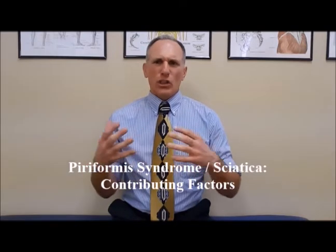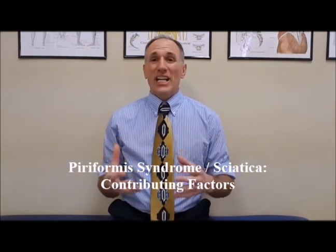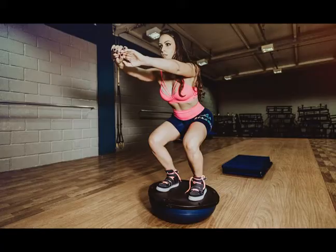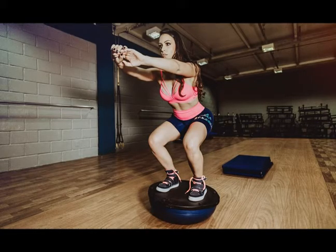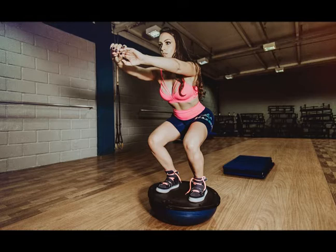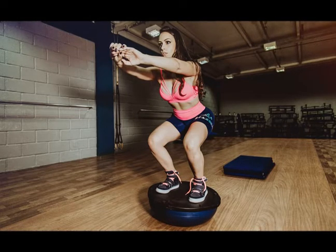The contributing factors, I always like to talk about the intrinsic factors and the extrinsic factors. The extrinsic factors obviously are your training methods and also your ergonomics, how you're moving, how you're sitting, all that adds up. But when we speak about the non-traumatic onset of piriformis syndrome, we want to make sure that you have a proper training routine and you are giving yourself adequate rest between your training sessions. You want to make sure that you are strengthening all of your muscles, not just doing the same exercises repeatedly. Give yourself adequate rest between your training sessions.